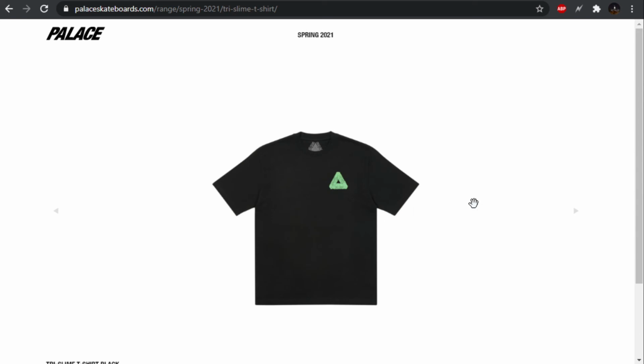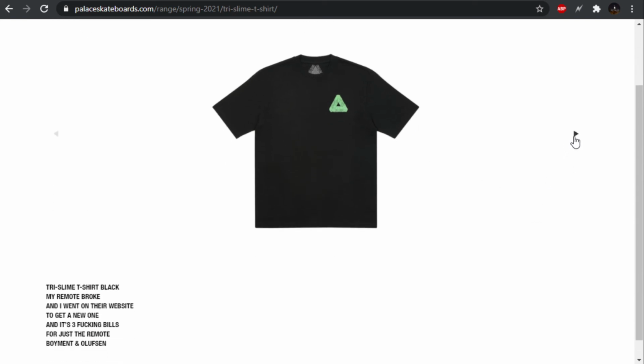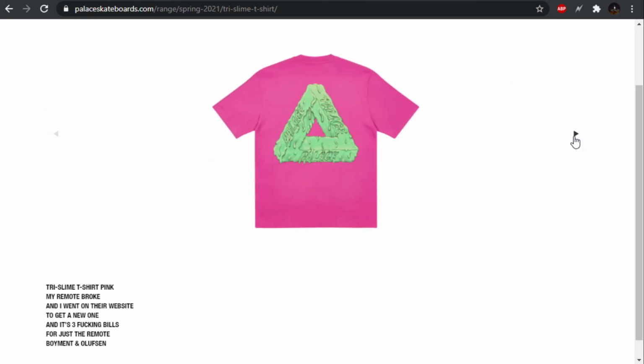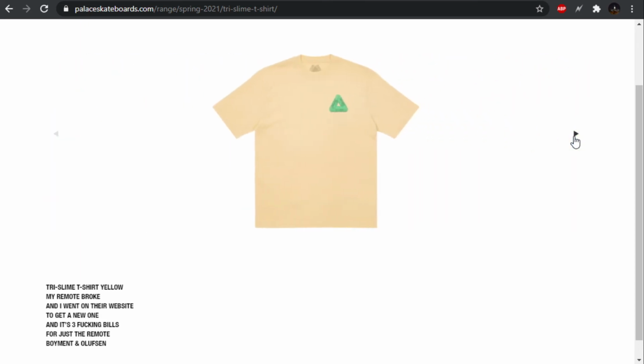The Try Slime t-shirt, I like this one, but there's part of me that doesn't like it. Maybe it's just the colorways. This one I'm sure works. Maybe it could have been a brighter green. And then we have this pink, which I'm not crazy about. Yellow with the slime, I don't know.